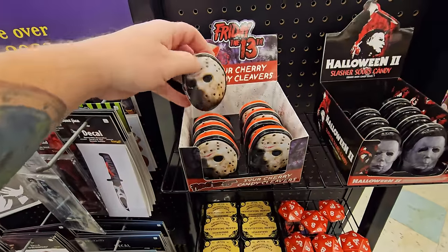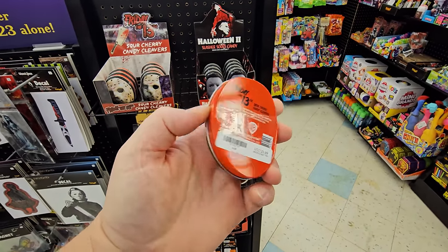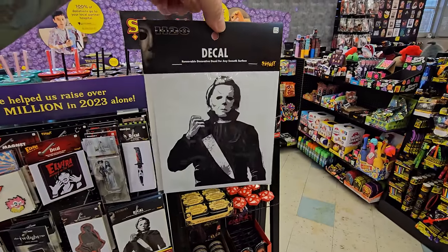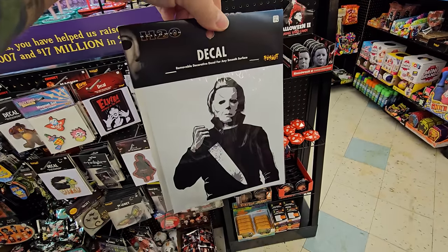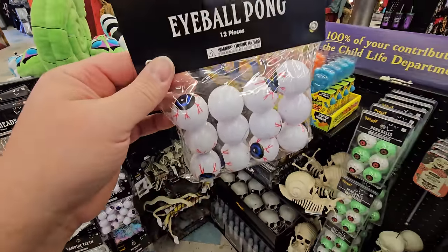Friday the 13th candy, sour cherry candy cleavers. I've actually bought these before. They're pretty tasty. Halloween H2O decal. That is actually, aside from the very first one, my very favorite. I love Halloween H2O. I'm gonna have to watch it tonight. I think I need some eyeballs while I'm here.